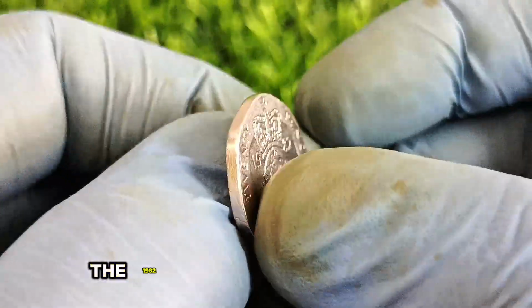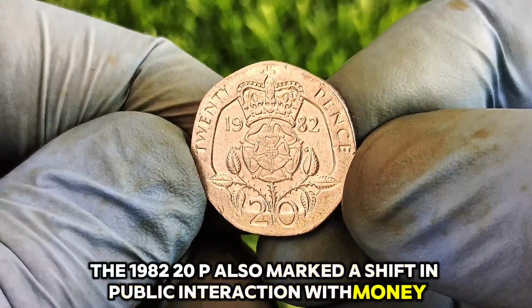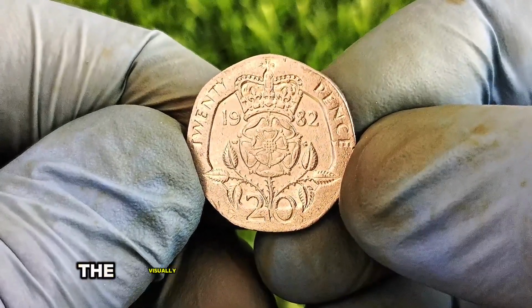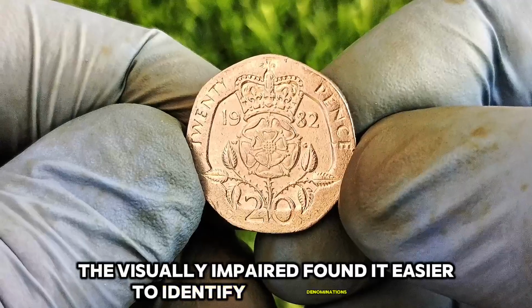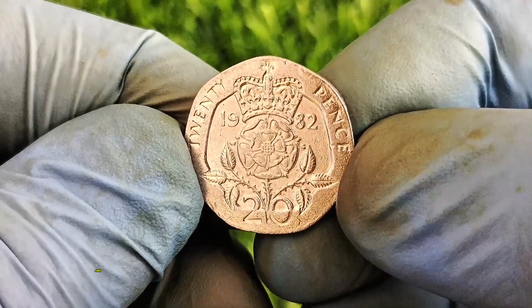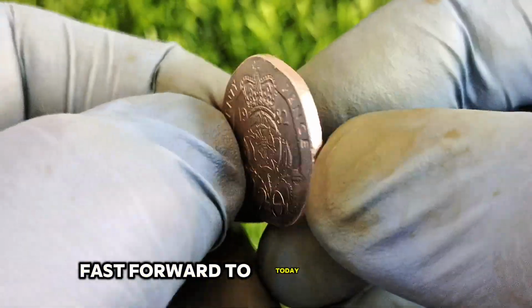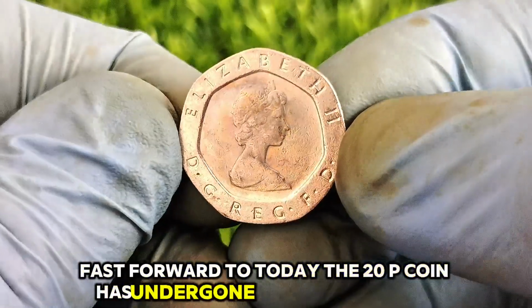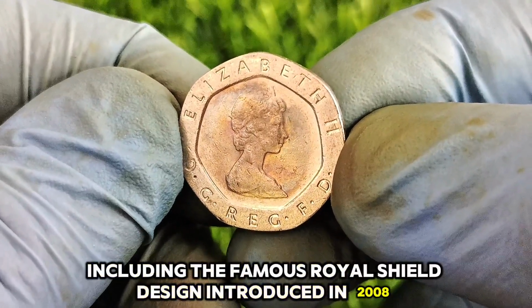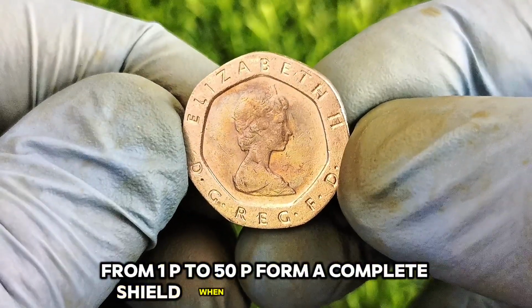Interestingly, the 1982 20p also marked a shift in public interaction with money. As coins became more uniquely shaped and easily distinguishable, the visually impaired found it easier to identify denominations. This was not just a design win, it was a social win, and it shows how thoughtful design can impact accessibility. Fast forward to today. The 20p coin has undergone several redesigns, including the famous Royal Shield design introduced in 2008, where all UK coins from 1p to 50p form a complete shield when placed together.